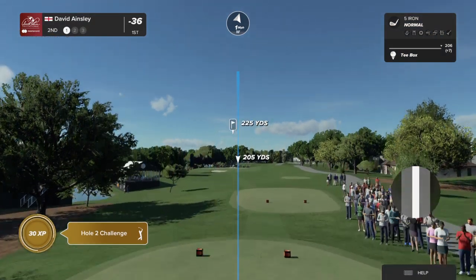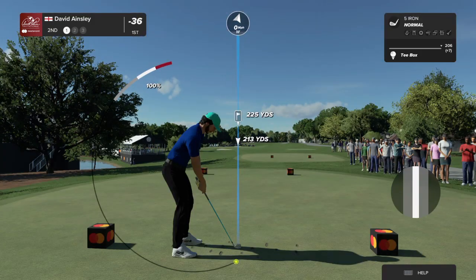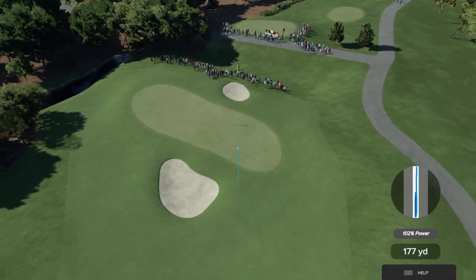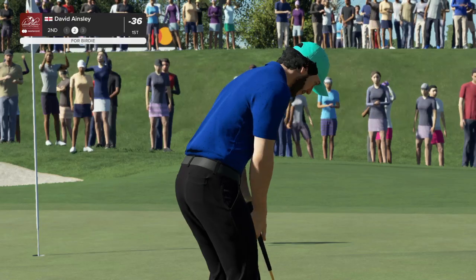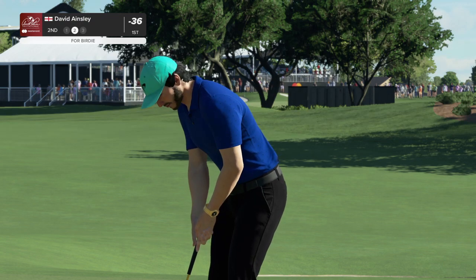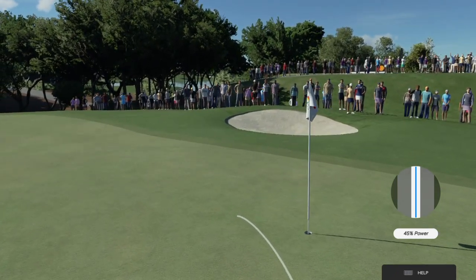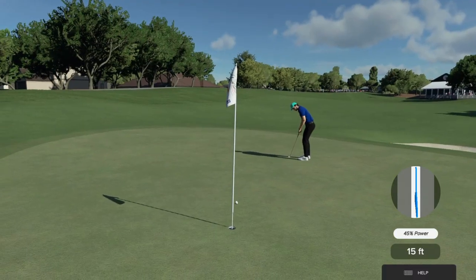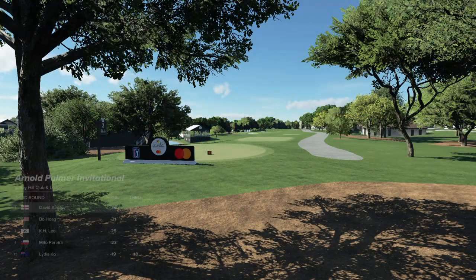This hole is a par three. Yes, anytime you can find the green and have a putt, you'll take it. What an opportunity to make a birdie. Ouch, that hurts. And that should secure the par on this one. Currently in first position.